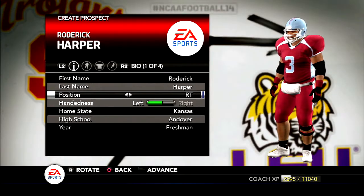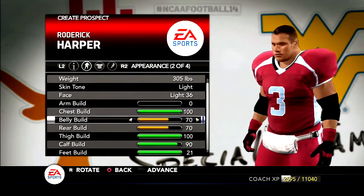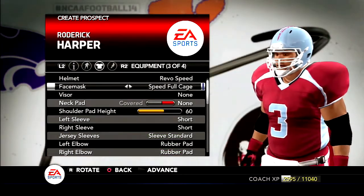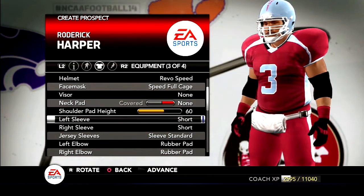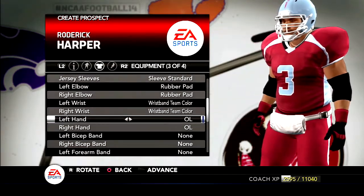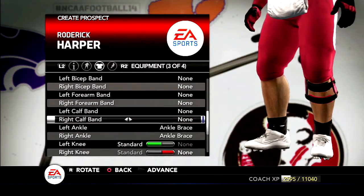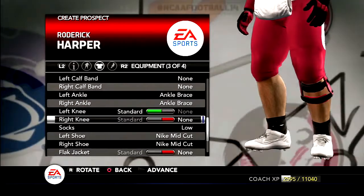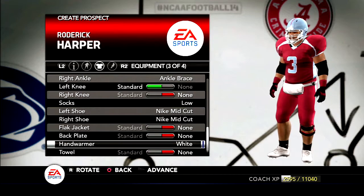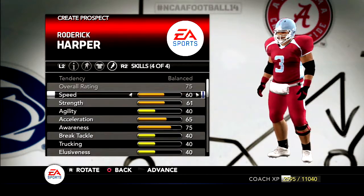Another one is Roderick Harper. He is 6'6", 305 pounds. As we take a look at my notes here, he is going to play in the tackle position. He can play tackle or center, and it doesn't matter which side of the line, left or right. This young man is very talented. Decent strength, but really great awareness, and just a great blocker.